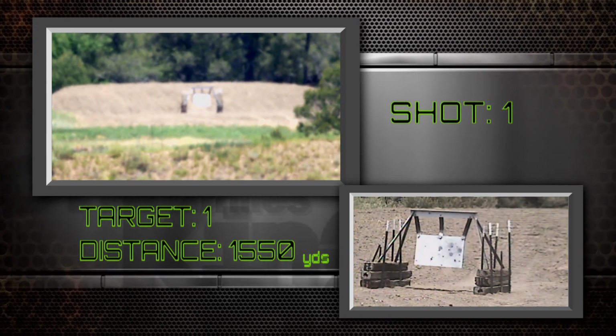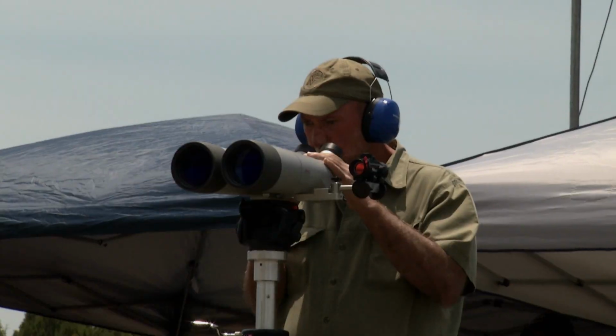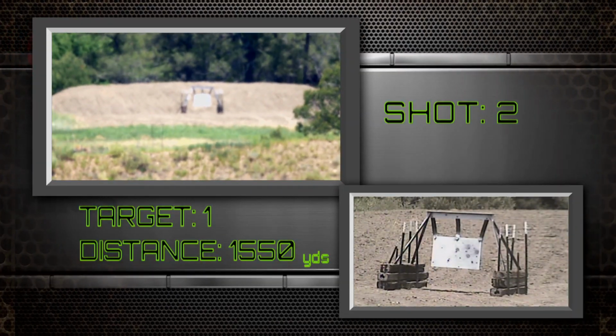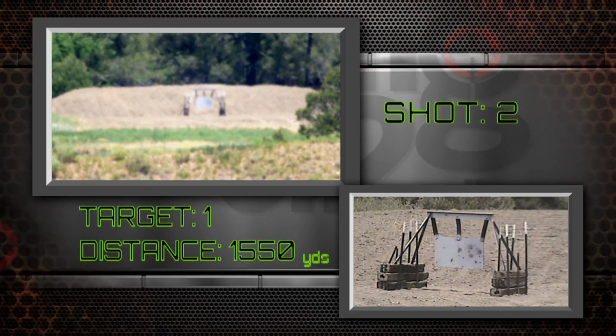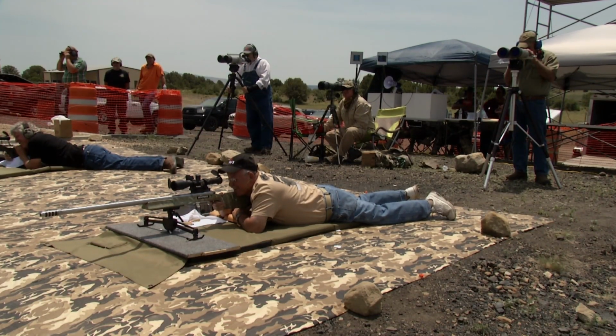One of the cool things about John's scope that I just noticed, he's actually got a red dot scope mounted on an angle. What he can do with that is he can use it for quick referencing. When he's transitioning around his targets, he can just look through the red dot, and then once he's on his target, he can go down to his scope. So that's actually the first time I've ever seen that. That's a great idea. And as you notice, he's hitting the plate.